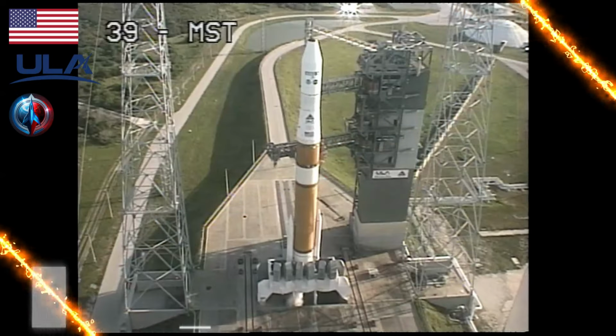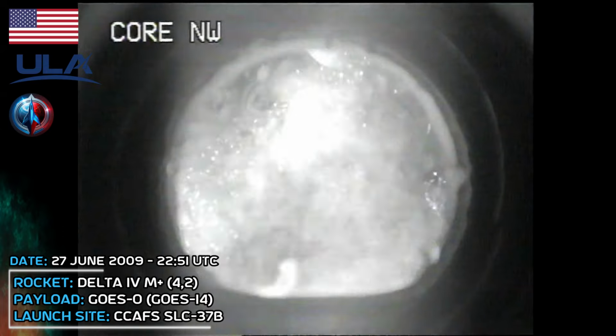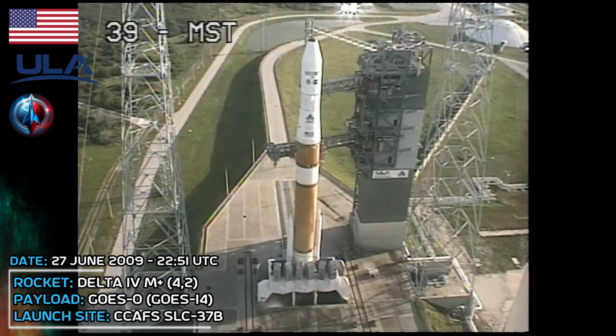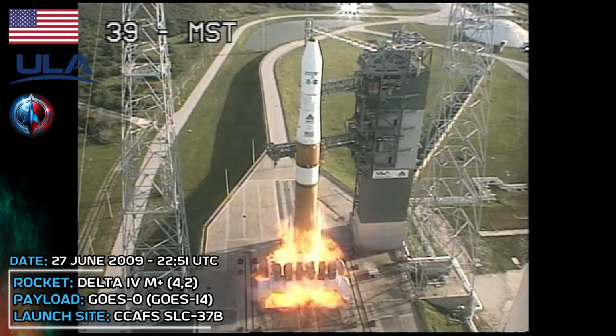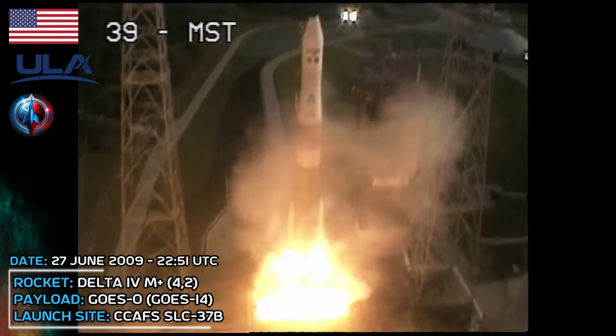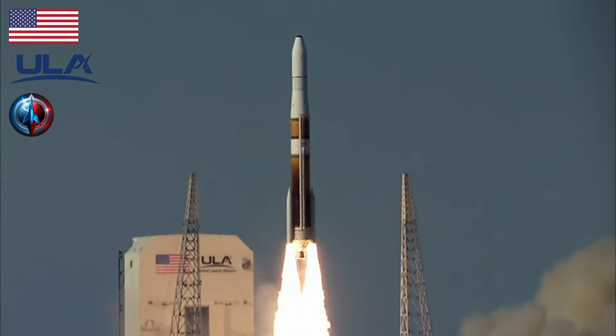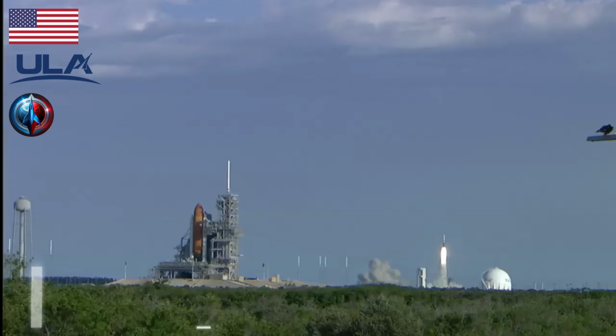T-minus 10, 9, 8, 7, 6, 5, 4, 3, 2, 1. And liftoff of the Delta IV rocket with GOES-O, enhancing quality and reliability of the weather satellite for the forecaster.